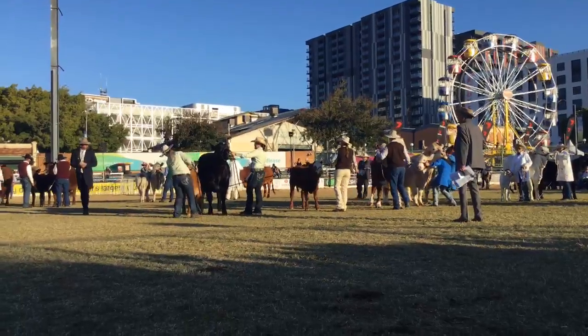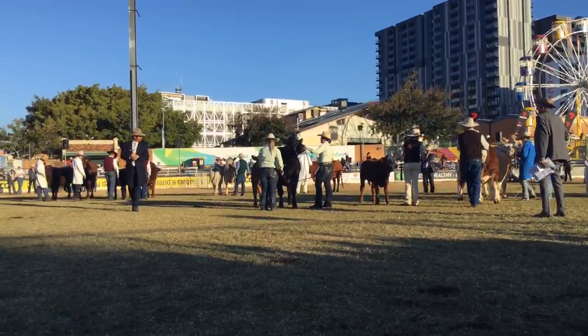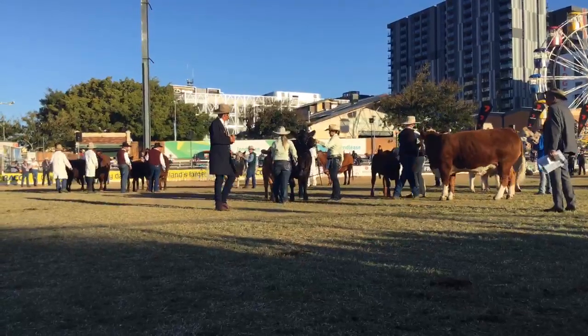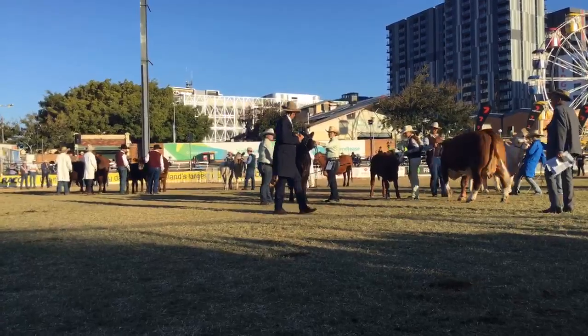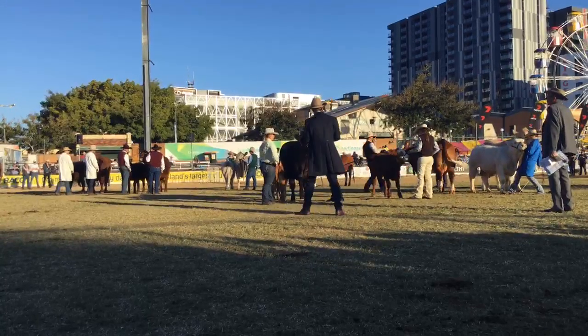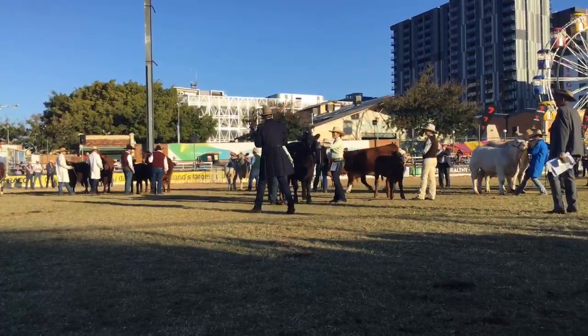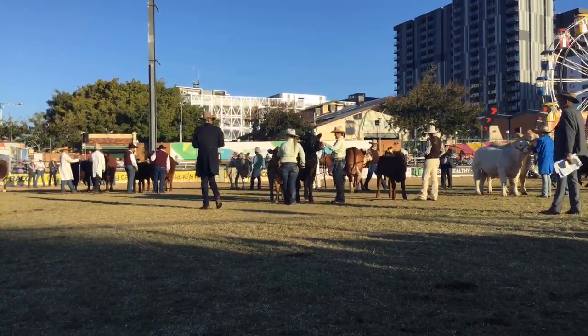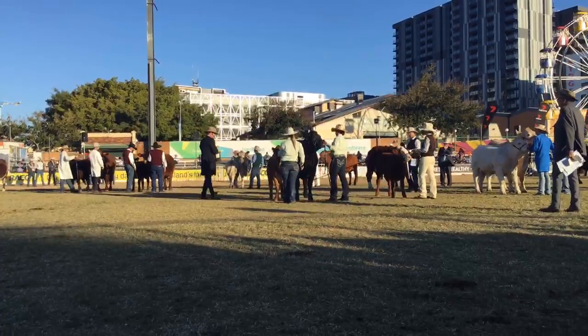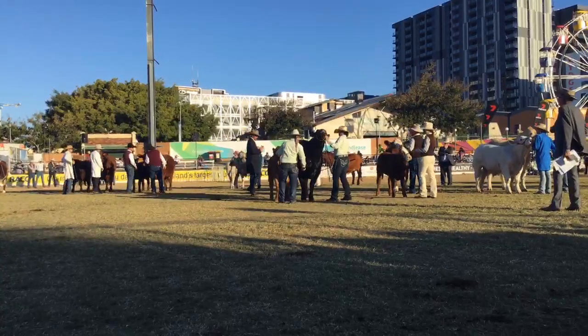Then we get to this Limousin cow. As I said, there's a lot to like about this young Limousin female. She's only 29 months, so close to 2.5-year-old, and got a great calf at foot there, lovely balance, and she's super thick, and lovely teat placement to her.